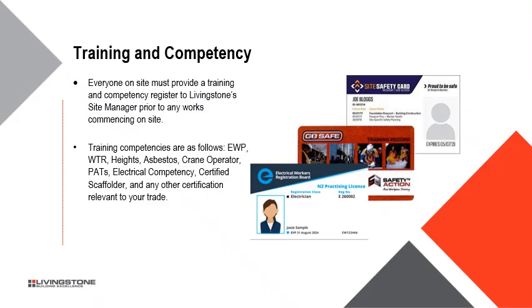Training and competency. Everyone on site must provide a training and competency register to the Livingston site manager prior to any works commencing on site. Training competencies are as follows: EWP, WTR, heights, asbestos, crane operator, PATS, electrical competency, certified scaffolder, and any other certification relevant to your trade.